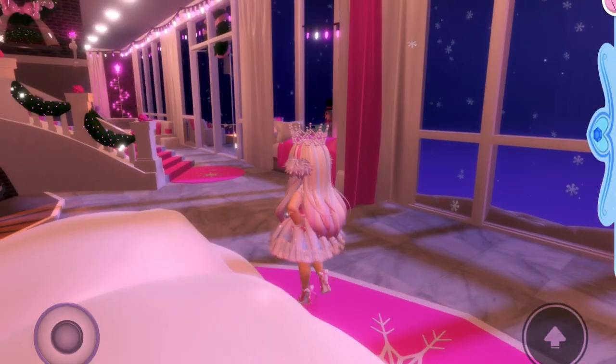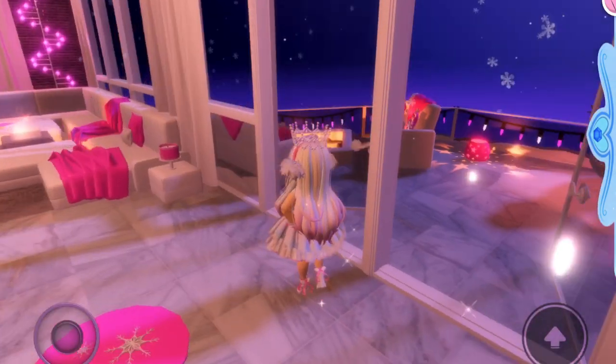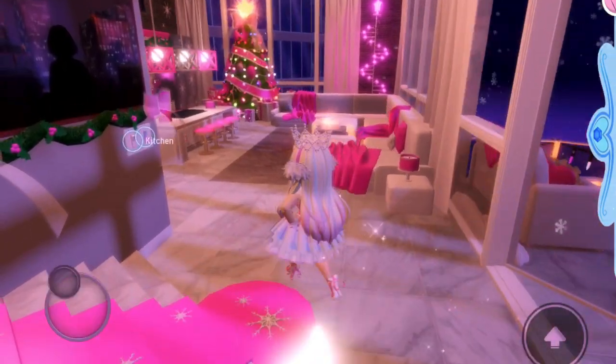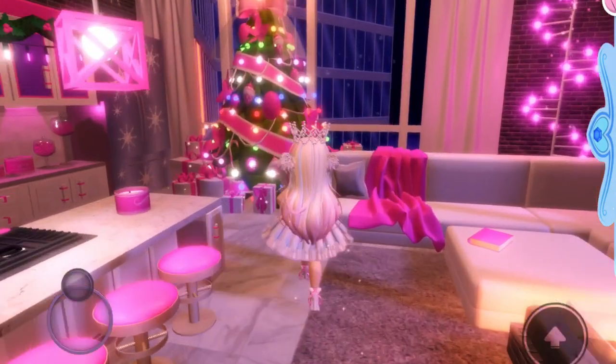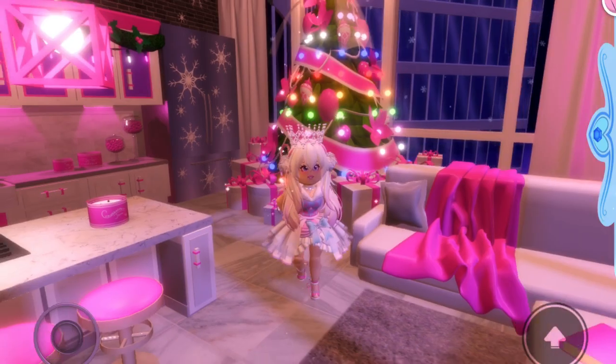Anyways, you guys, I'm going to go ahead and buy the new stuff in the shop. But first, I might need to take a picture next to this tree because, oh my gosh, you guys, do you see this tree? It is so pretty. The lights on it are absolutely adorable. Oh my gosh, I might be fangirling over this tree a little bit.